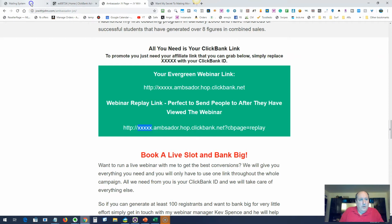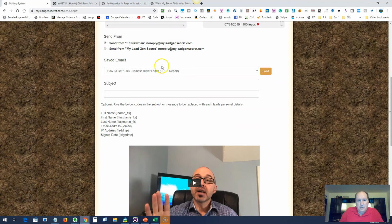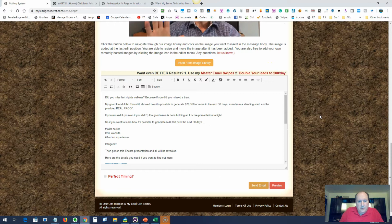Let's see, where were we? Mailing system. All right, so one of the good things about this mailer and why it's so easy sometimes to mail is you can just choose a previous thing that you've mailed, and I did mail this one other time. This one here. So I'm just going to load that one to start with, then I'll make some changes to it. Okay, so now we're going to go back here to this thing.